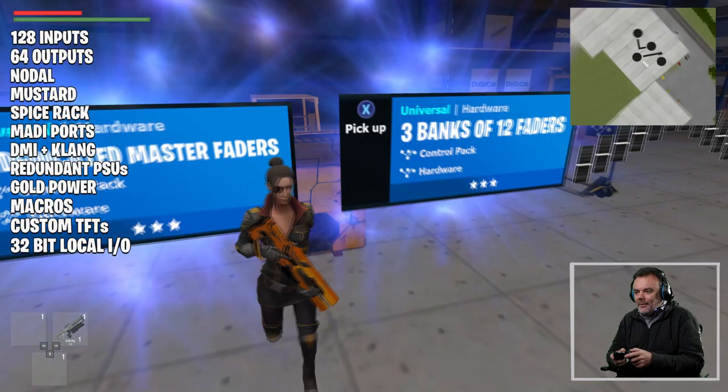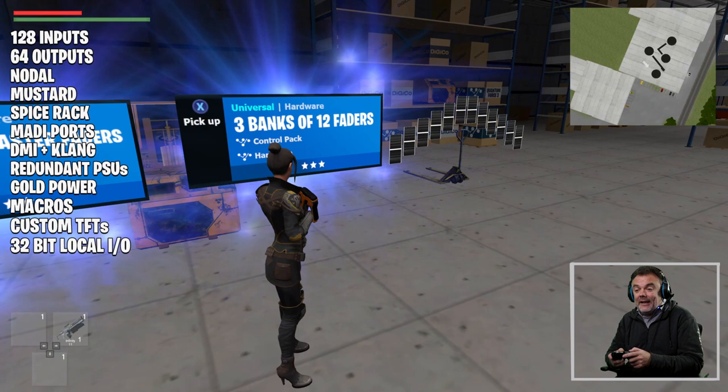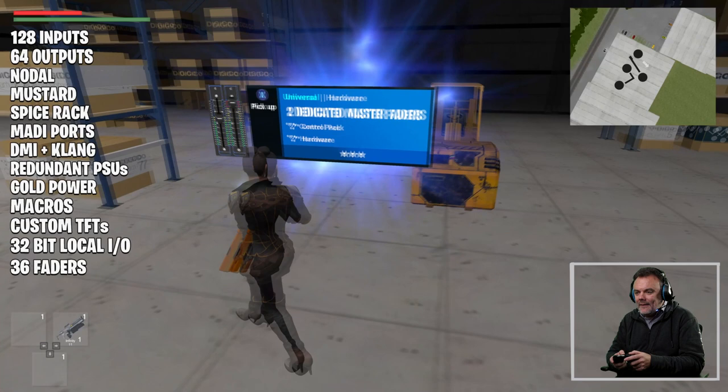3 banks of 12 faders, that's pretty standard. Oh, and 2 dedicated faders, that's very SD7. Let's grab both of these. We're making quite a console here, I think. Just grab hold of that one. Right then, wonder where it's hiding.